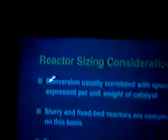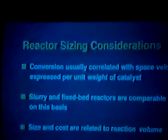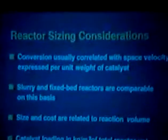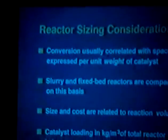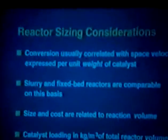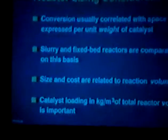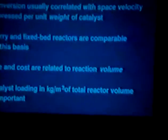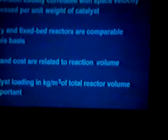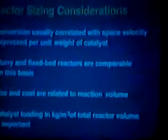Now, conversion is usually correlated with space velocity expressed per unit weight of catalyst. Satterfield and co-workers, including some people from Exxon, ran some comparisons that are quite interesting about 5 years ago. They found that the slurry and fixed bed reactors are quite comparable on this basis. The size and cost of a reactor are related to the reaction volume, as we talked about previously. So the catalyst loading, say in kilograms per cubic meter of total reactor volume, is very important. Next slide.